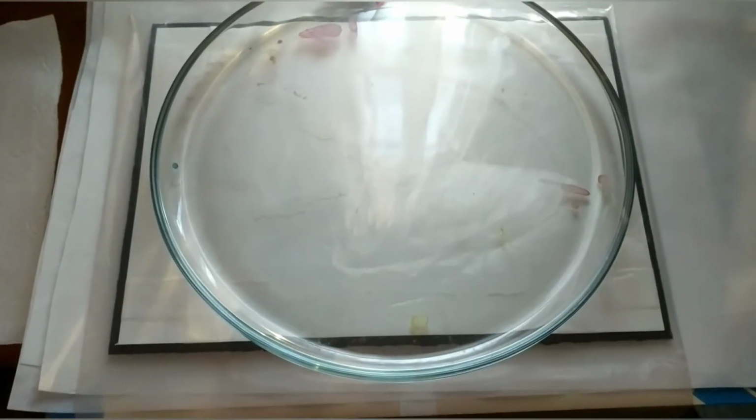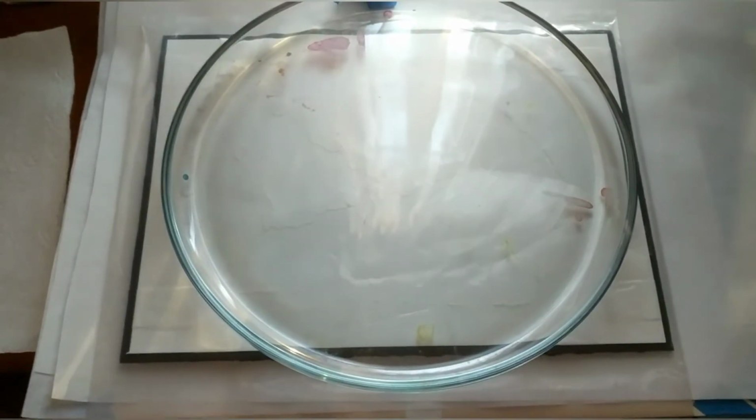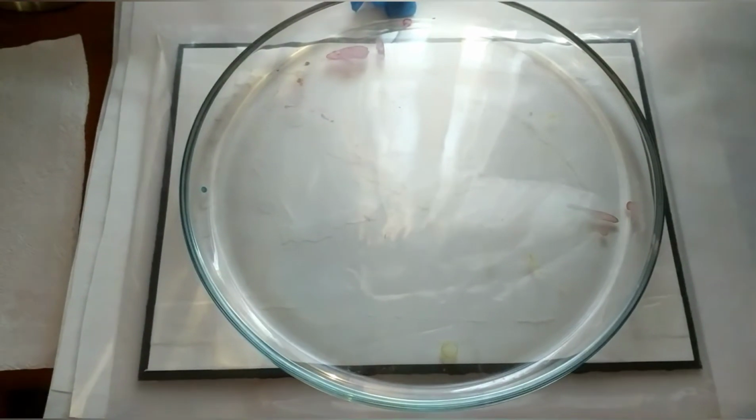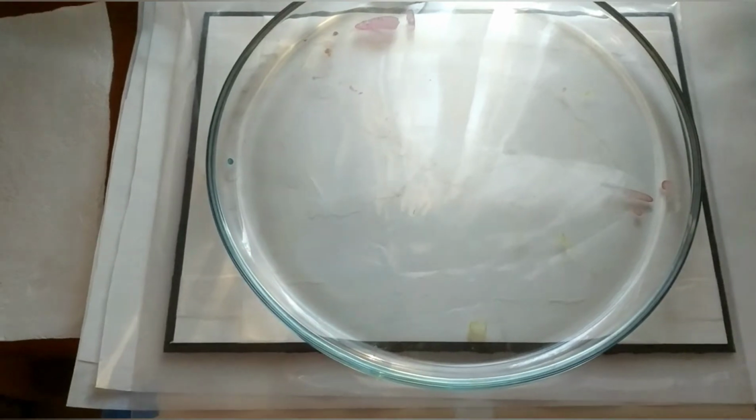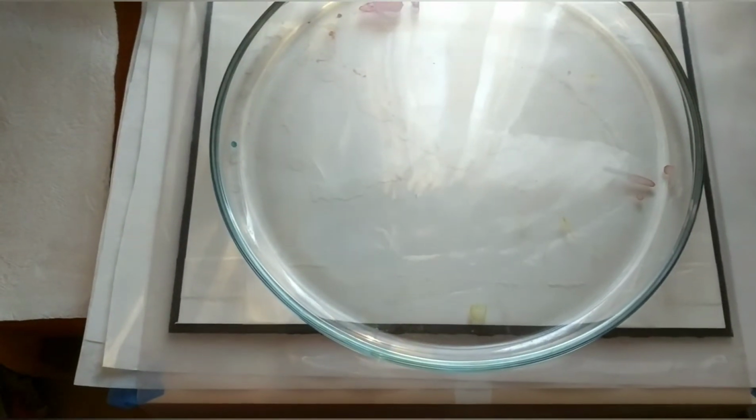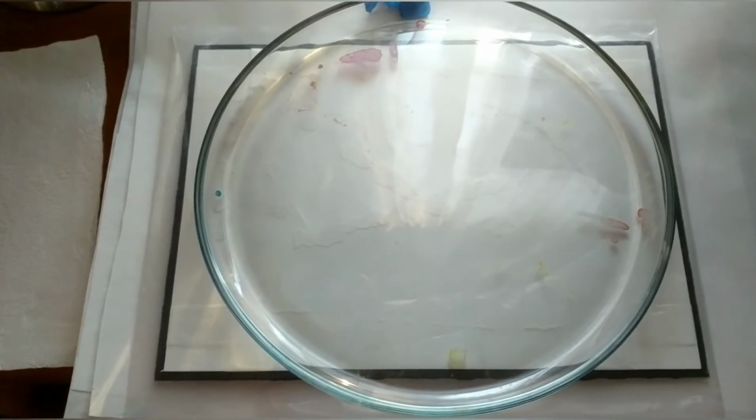I decided to do an overnight. I kept it under the weights overnight to see if that little leftover bit of cockle at the edge there would kind of press its way out overnight. So let's see what happened.